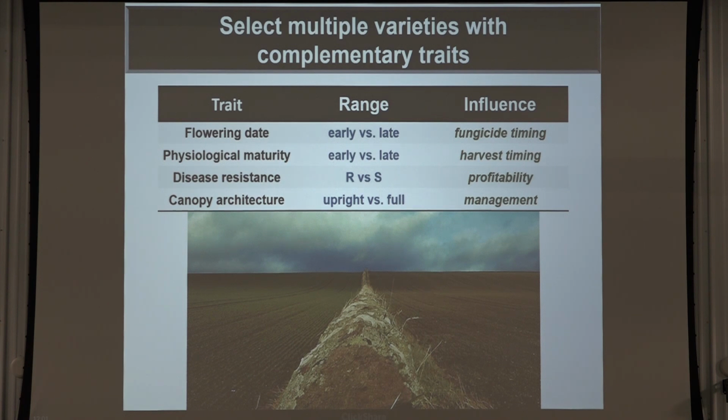But what I'm encouraging you to do is to buy a few extra units of seed. Load that drill up, make a few passes, right? We're not asking you to do research on your farm. Just try out a new product and see what could be a benefit, because these varieties are all different in these areas that matter to your operation.